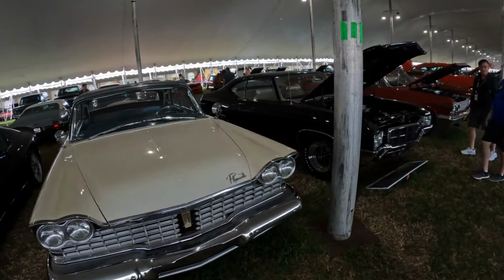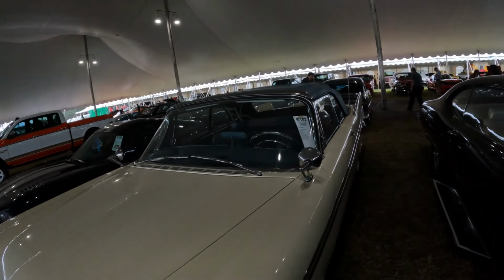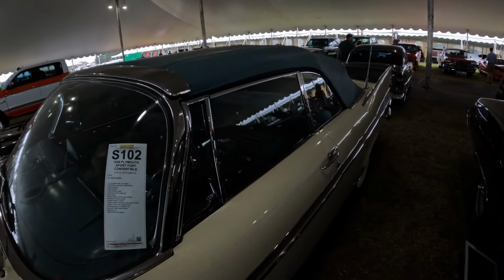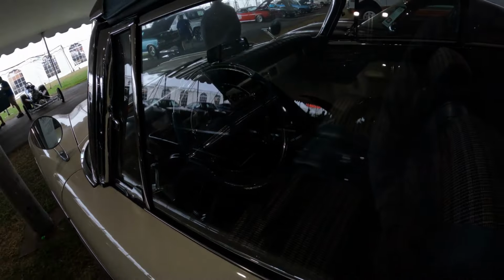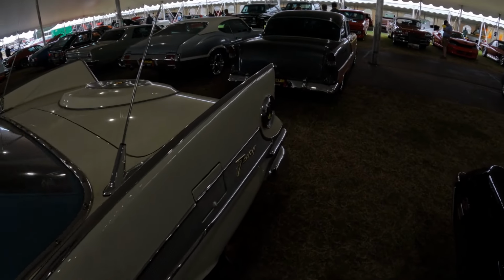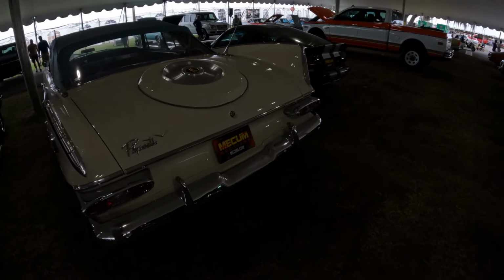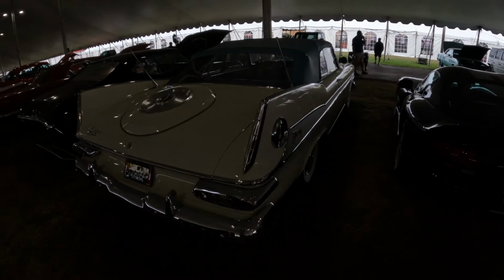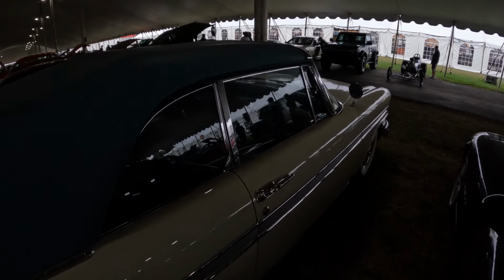And look what we have here. A Plymouth Fury convertible. 1959 Plymouth Sports Fury convertible automatic. Nice top. Have a look at the back here. These things sort of reminded me of a boat. They are really, really long. The Plymouth Fury here at the Mecum Auto Auction.